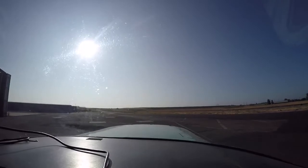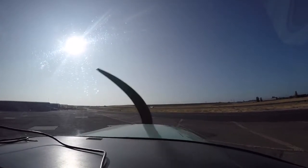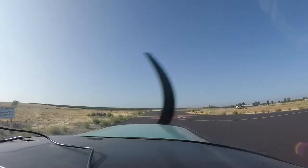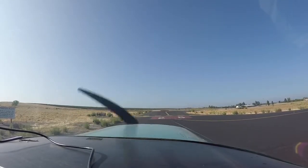Oakdale traffic, Skyhawk 44 Delta Mike, 10 to the south, 2,500 inbound, 28, Oakdale. For traffic, Skylane 8970 Mike, turn left base 30.